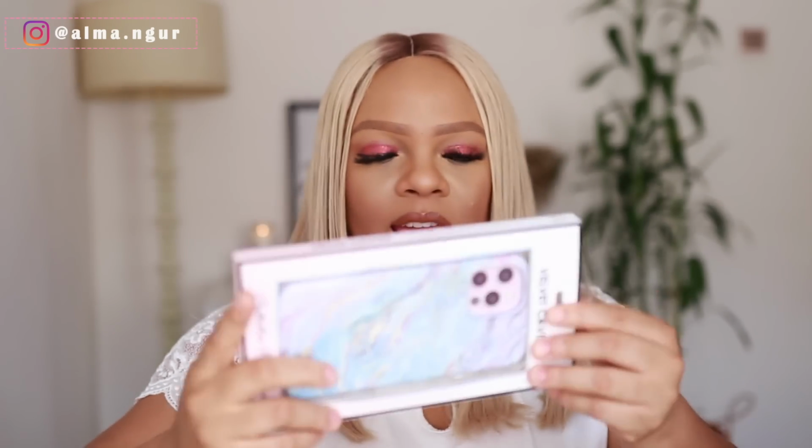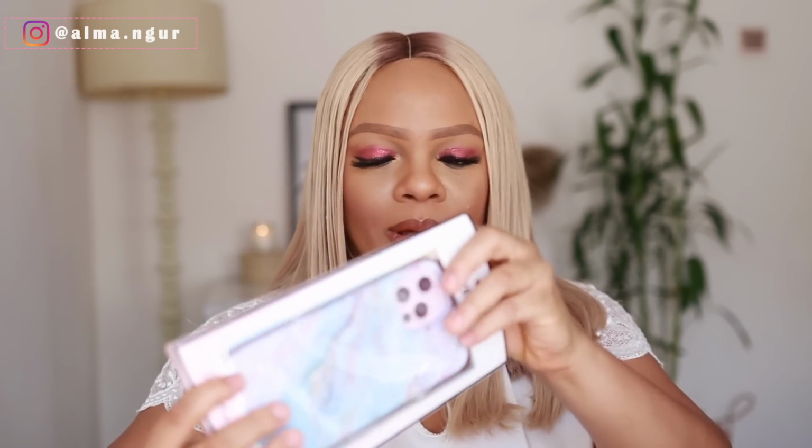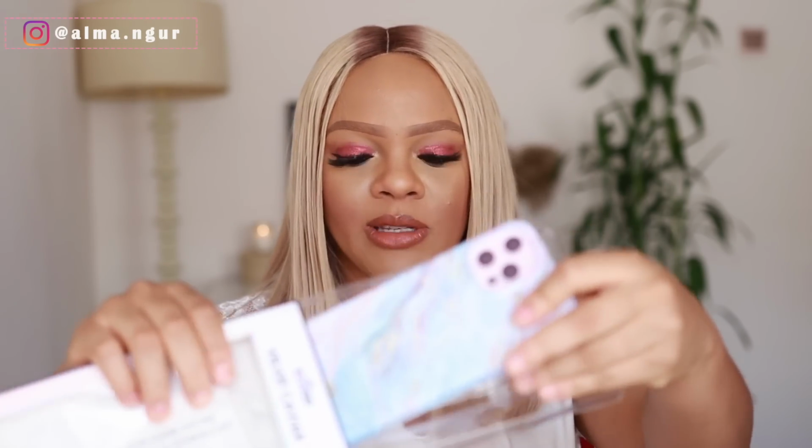Okay, so the next thing I got are phone cases. Yes, I get very bored with how my phone looks, so I tend to always buy phone cases, and Amazon has some of the best quality phone cases, and I've had these ones in my wish list on Amazon for a very long time, so I knew I had to buy them. And the first one is this velvet caviar case. It has a very nice marble effect that I really love. This is what it looks like. Let me see if I can bring it out.